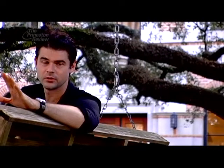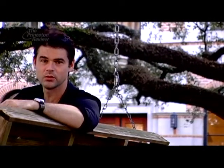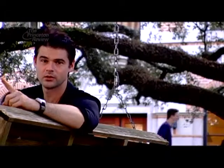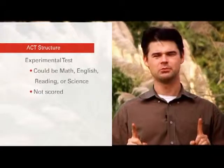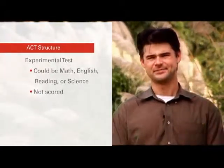Finally, your scores from your 4 multiple choice sections are averaged together to give you a composite score, also from 1 to 36. Your essay score does not count into your composite score. Several times a year, the ACT contains an experimental section. Now, this can be any of the other 4 multiple choice sections and will be clearly labeled as experimental. It doesn't count towards your score, so don't worry about it.